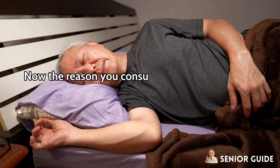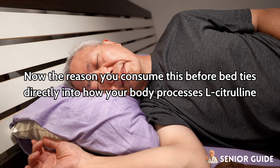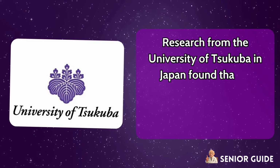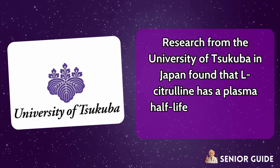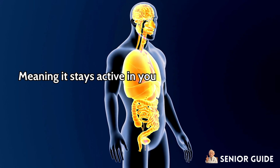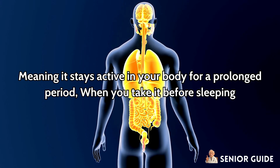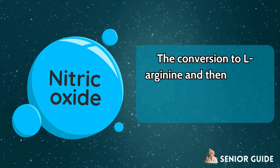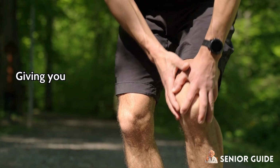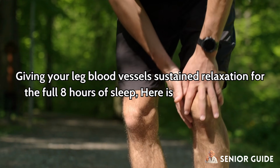Now the reason you consume this before bed ties directly into how your body processes L-citrulline. Research from the University of Tsukuba in Japan found that L-citrulline has a plasma half-life of about 3 to 4 hours, meaning it stays active in your body for a prolonged period. When you take it before sleeping, the conversion to L-arginine and then to nitric oxide happens gradually throughout the night, giving your leg blood vessels sustained relaxation for the full 8 hours of sleep.